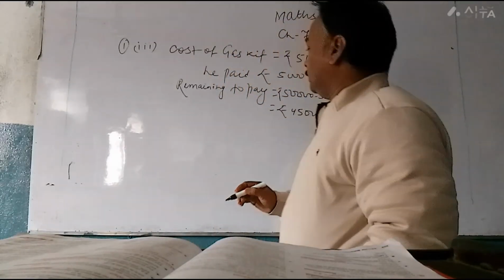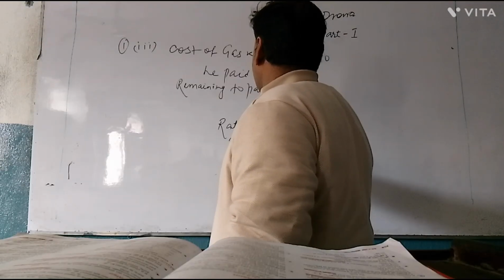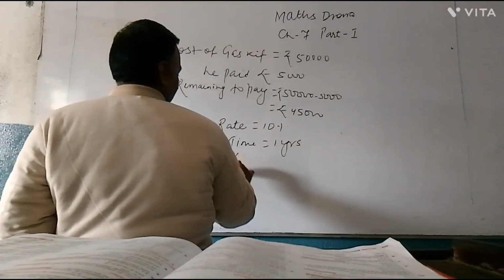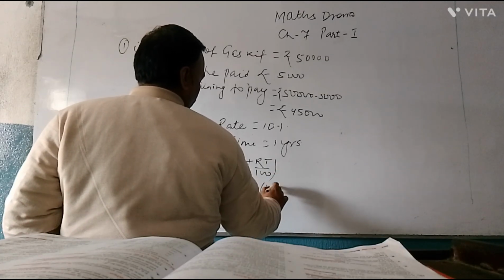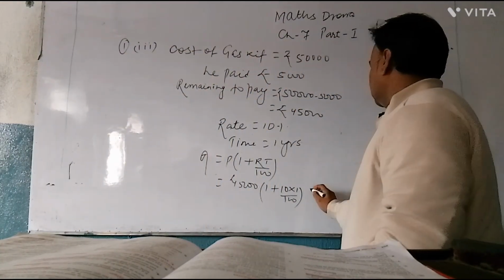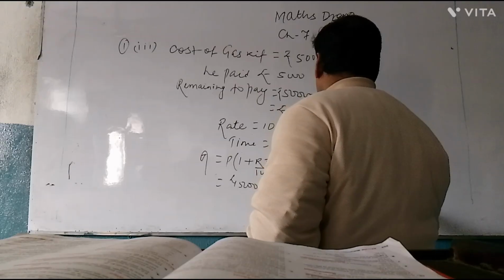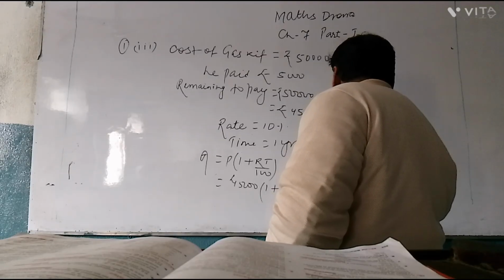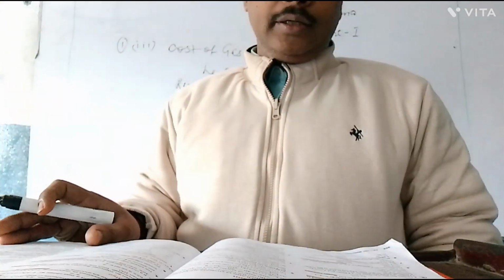Now this is 45,000 and the rate is 10% per annum and time is given, 1 year. So after 1 year the amount we have to pay will be amount is equal to P into 1 plus RT by 100, that is 45,000 into 1 plus 10 into 1 by 100, 45,000 into 110 by 100, which is 49,500. You will have to pay rupees 49,500 after 1 year. Is it clear to everyone?